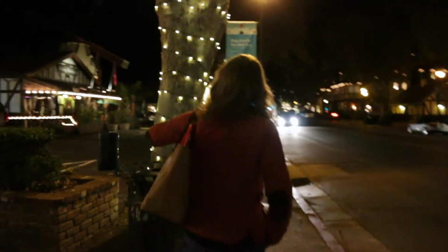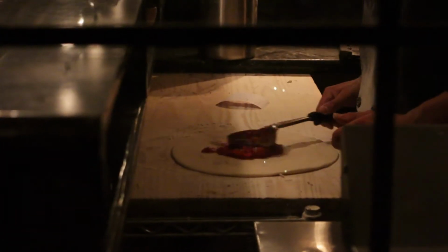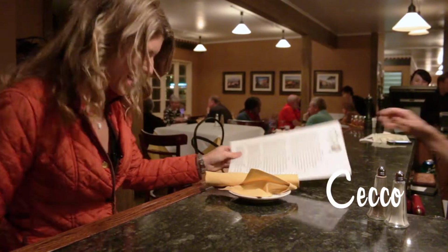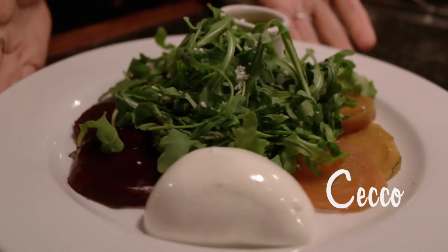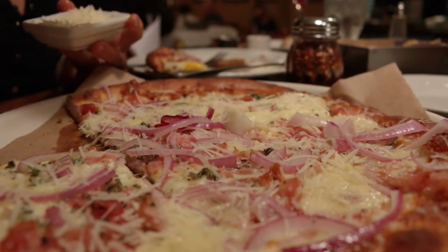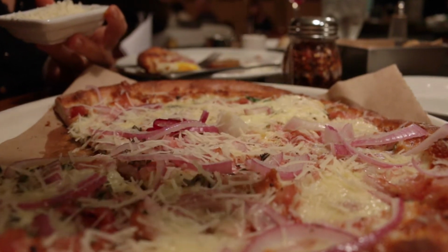Hungry, I headed to the highly rated Checo's. I could easily walk there from my hotel, the Hamlet Inn, and I heard they served up some really good pizza, so I was sold. Their salads were fresh and ample. I'm a big fan of the burrata and beet salad, and the thin crust pizzas were crispy and cheesy.